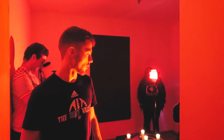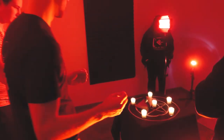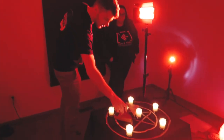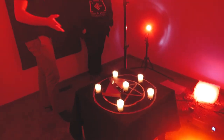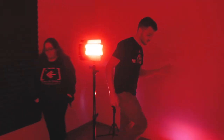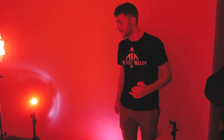Alright, so this is the room with all the lighting. It's not where it needs to be yet, but we've got our table set up, summoning table with a few props and a knife. I guess the knife is a prop. Again, obviously the tone here is gonna be set by the color. We're gonna throw some fog up before the actors come in. And yeah, we're about set to go for this scene.